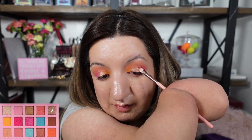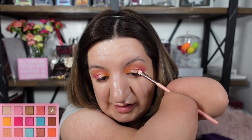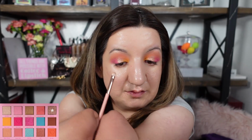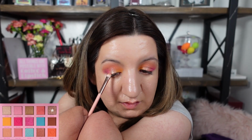I've used this with the brown, with the tan and brown shades for like a more neutral look, and it looks so good. Just gonna bring it out a little bit more onto the pink.